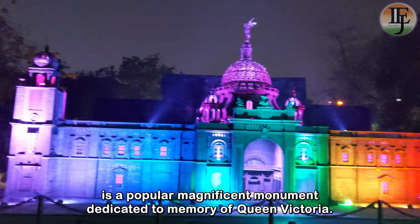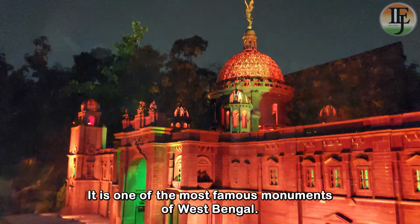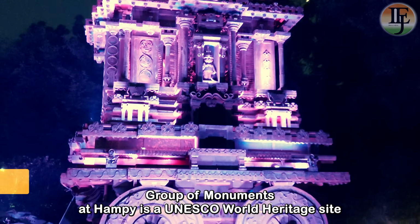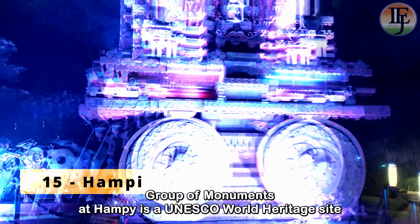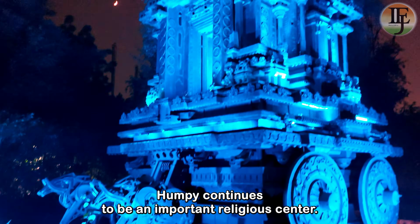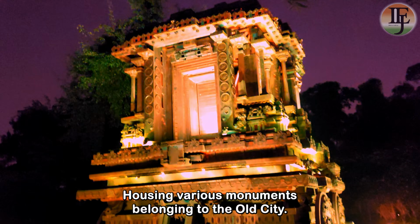Victoria Memorial is a popular, magnificent monument dedicated to the memory of Queen Victoria. It is one of the most famous monuments of West Bengal. The group of monuments at Hampi is a UNESCO World Heritage Site located in Hampi town, Vijayanagar district, Karnataka. Hampi continues to be an important religious center housing the various monuments belonging to the old city.